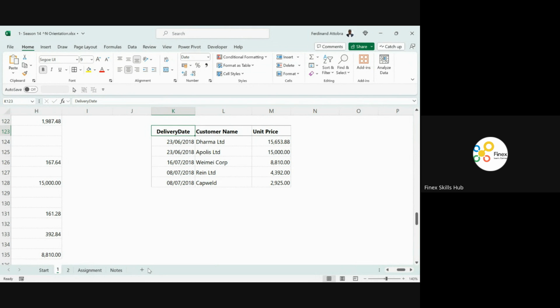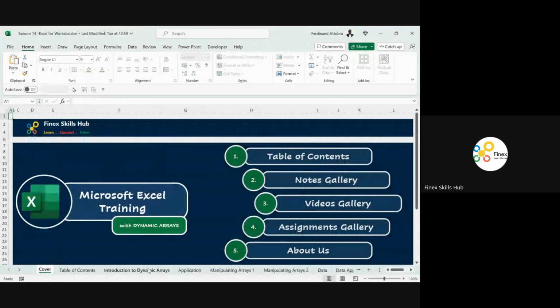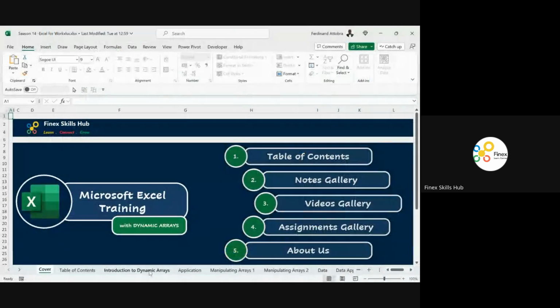Now, Freddie, please show the workbook. Mention the different new functions that we are going to be using, so that people get an idea that these functions exist, and then they can help you do these things. So in terms of the list of functions, please walk us quickly through the kind of functions that we are going to learn in this new season.